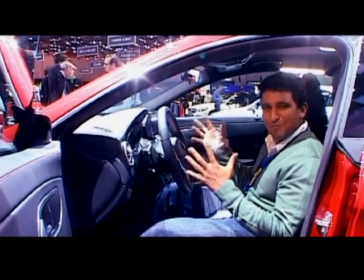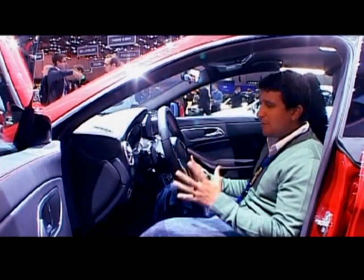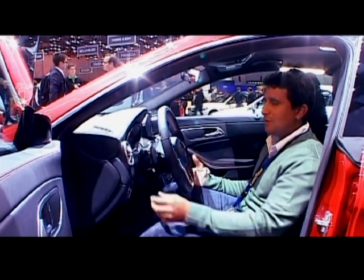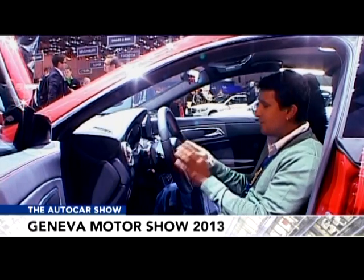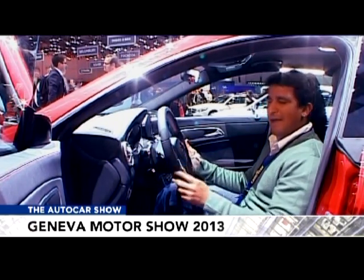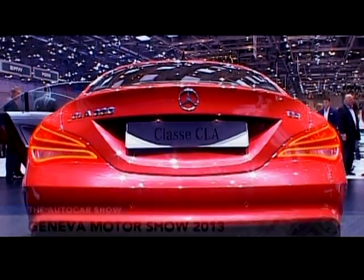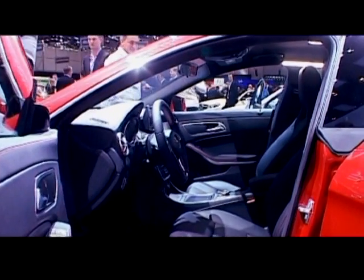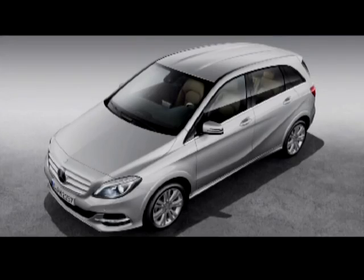The CLA has a very nice personal feel about it, feels sporty, very nice to sit inside, but at the same time very Mercedes in terms of quality that you get on the inside. The air con vents feel beautiful, the materials, the finishes on the steering wheel, everything just feels top-notch. The CLA shares its interiors and design with other cars on Mercedes' MFA platform, like the A-Class and B-Class. And that's certainly no bad thing.